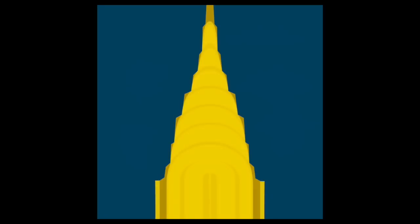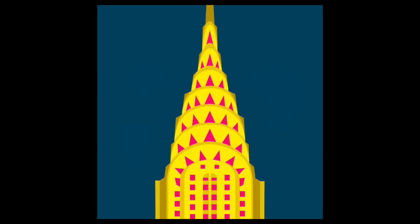The Chrysler Building in New York City was designed by William Van Alen in the Art Deco style for Walter Chrysler. The building was completed in 1930. The top of the building is well known for its terraced semicircular groin vaults and metal cladding.